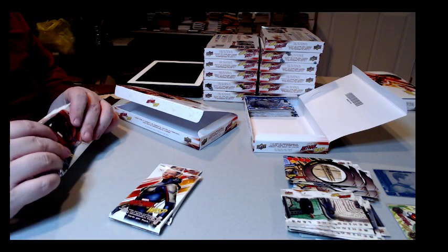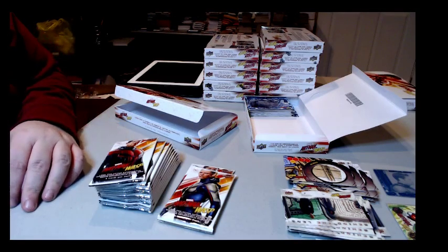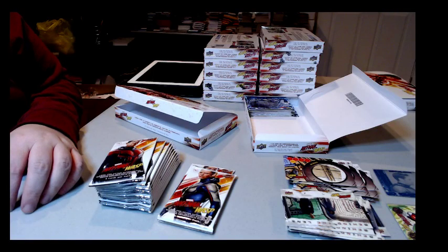2 relics in this box also. I'll put those off to the side there. Alright, so I was curious. I pulled up Age of Ultron here. Oof, the checklist on Cardboard Connection is really basic.